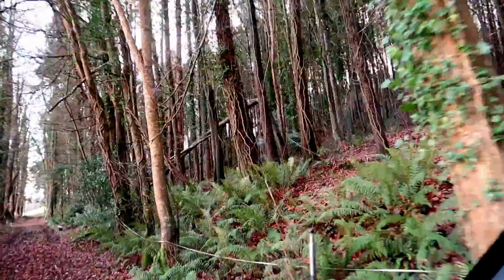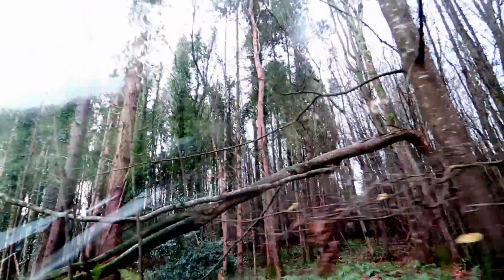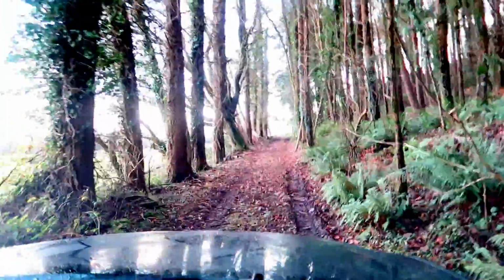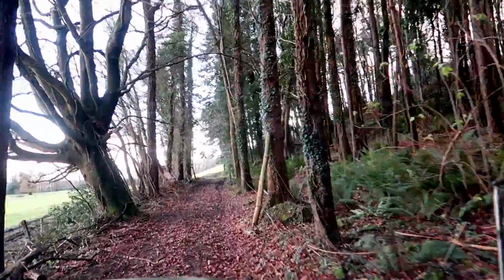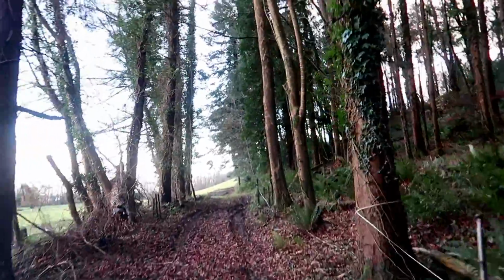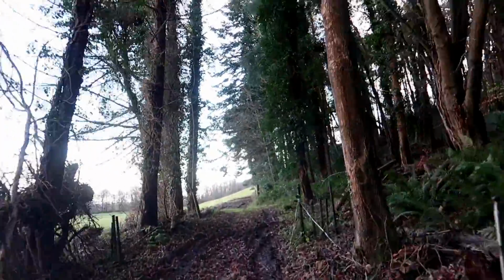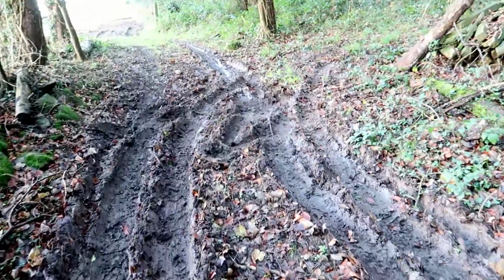Oh, there is one over here. I'm not going to see it yet. Maybe we start to work on this one, but I don't think so. Here we go, end of the lane. I'm just going to turn around and then we're going to get the tools out and we're going to go into the forest. So we turn around over there at the end of the lane.